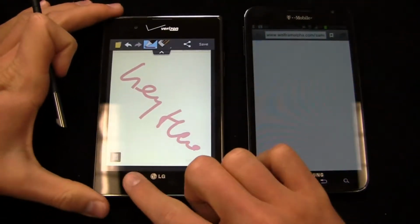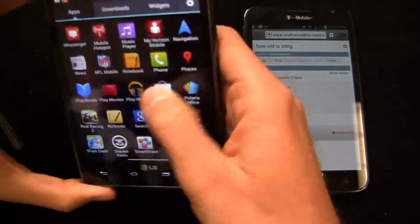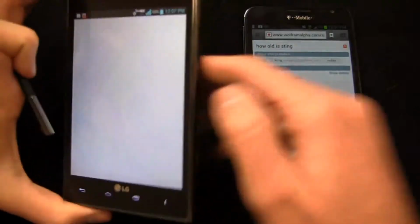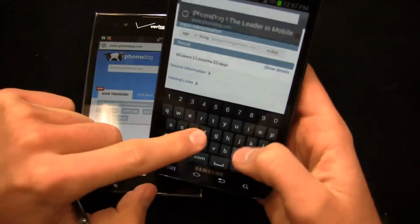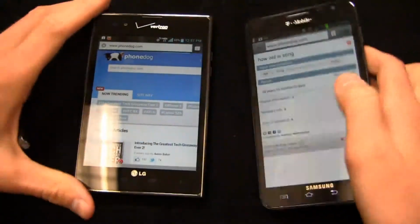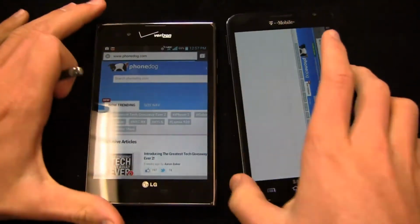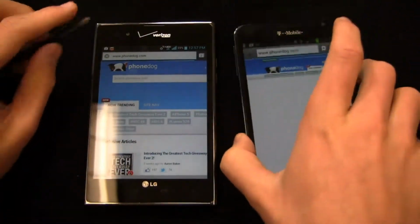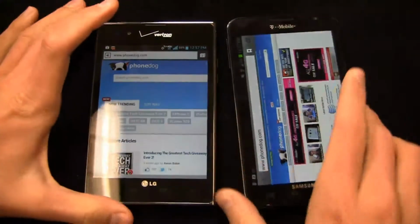Let's load up the browser on both of these devices, and we'll bring up apps, and then we'll bring up this over here and load up PhoneDog.com. Speaking of the browser on both, PhoneDog's already loaded over here. 4G LTE on this one, and then HSPA Plus over on the Samsung Galaxy Note. And I'm going to put the pen back in here because I guess we don't really need that anymore, now do we? Put that down there.